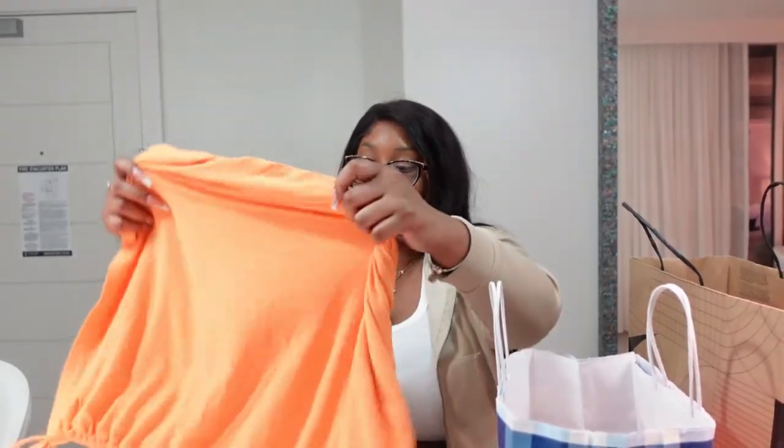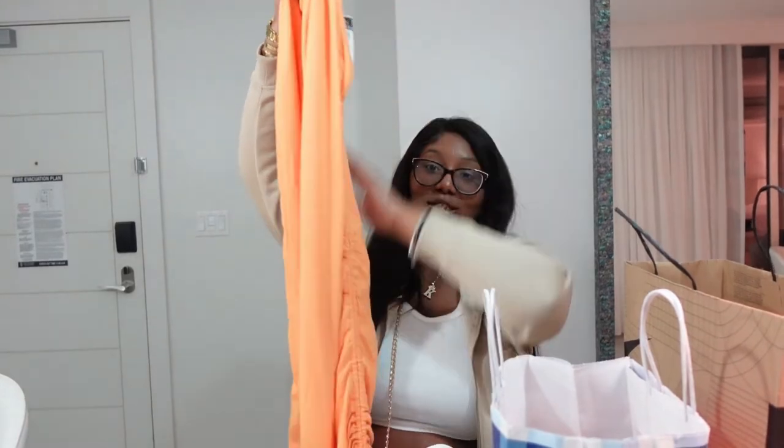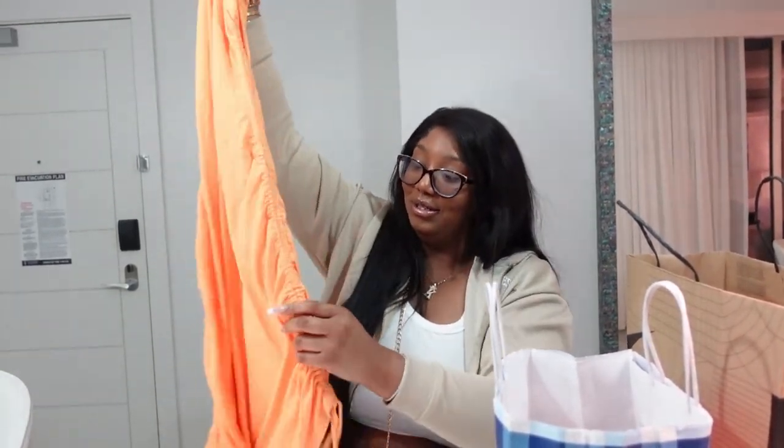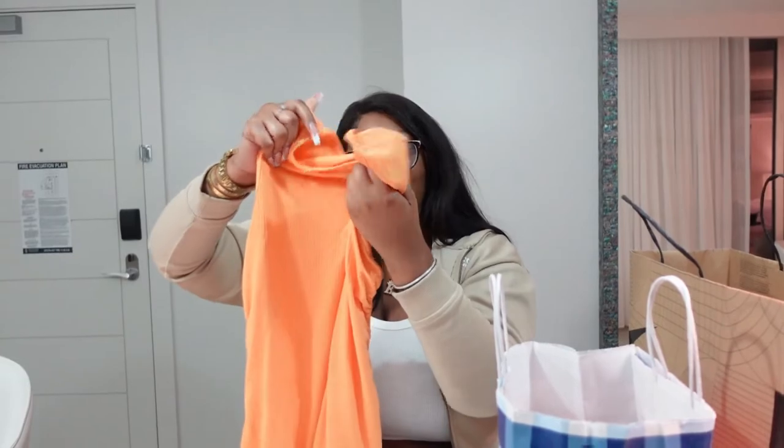And then I went to Rue 21. And then I just got like a simple summer dress. Oh, hold on. And it's orange, y'all. It looks so cute. It's like an orange, like a tangerine color. And it's cinched, it got the cinching on the side with the little drawstring. So it's really cute. And this one was only $21.99. I forgot to use my military discount. So did I. Kyla didn't remind us that we had that, so I forgot to use it. It was like 24 after taxes. That's all I got, y'all.